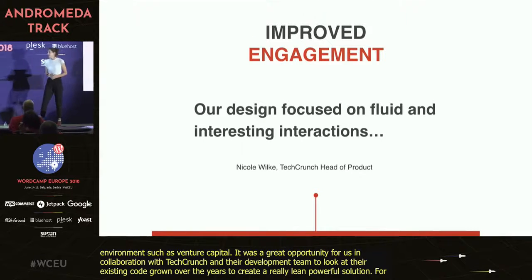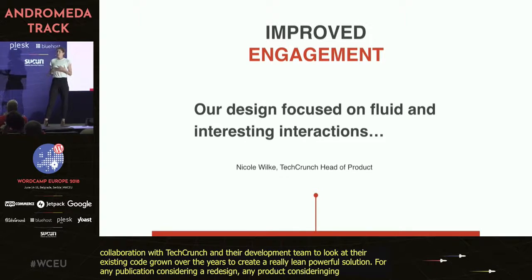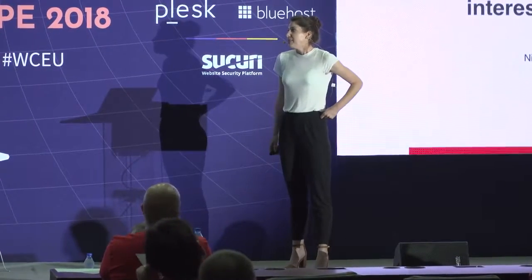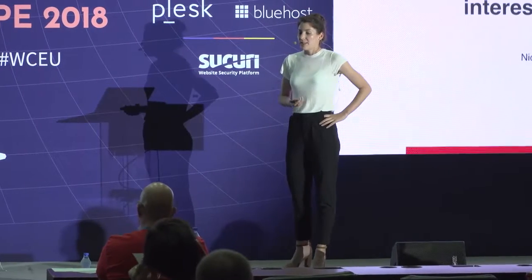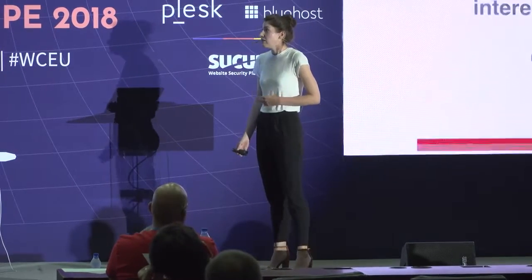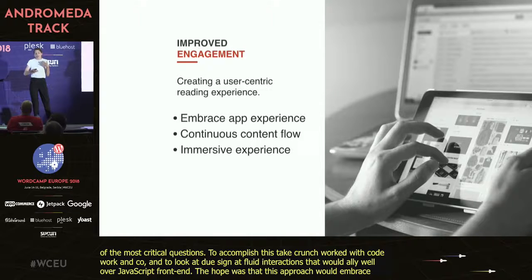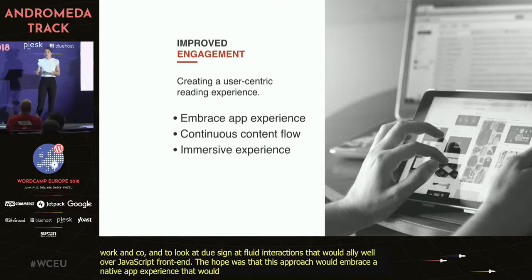For any publication considering a redesign, or really any product considering a redesign, considering how you will improve user engagement through your changes is one of the most critical questions. To accomplish this, TechCrunch worked with a design agency called Work & Co. to deliver a design that was focused on fluid interactions that would apply well over a JavaScript front end. The hope was that this approach would embrace a native app experience that would deliver to the end readers a continuous flow of content, a really immersive reading experience that would keep them on the site longer.